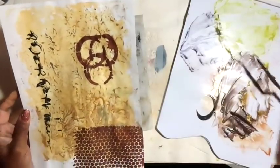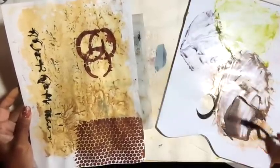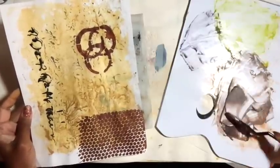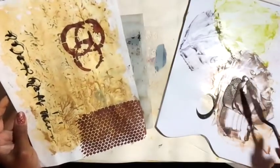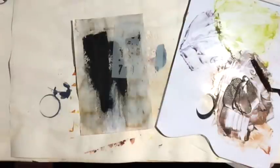Okay, my battery decided to give out, but I had another one waiting in the wings, so we're good. So I put a little bit of metallic in this one. And this is kind of an interesting, almost like an aubergine, like an eggplant color. So I'm going to let this dry.